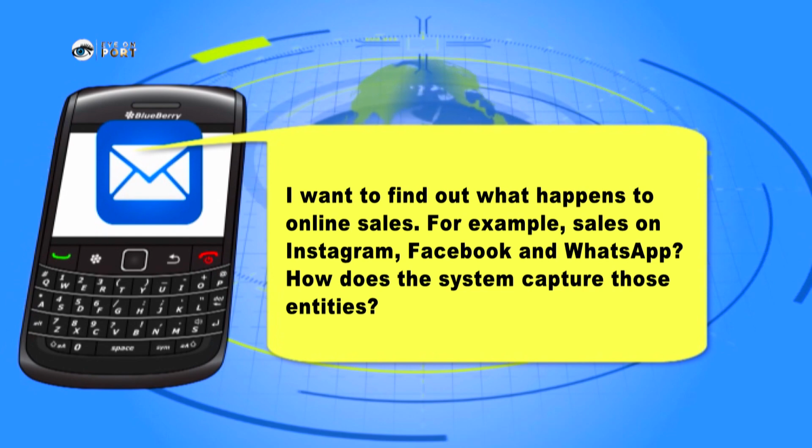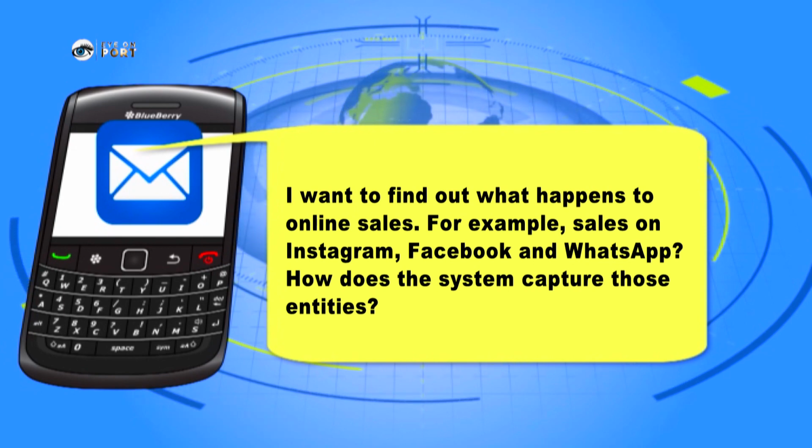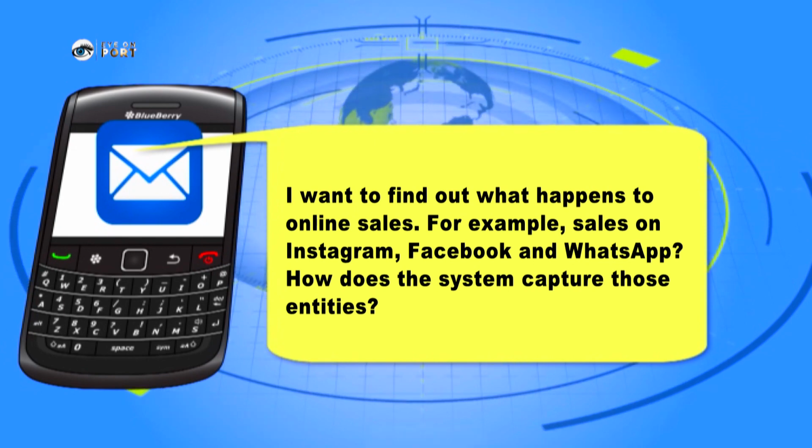The GRA official said the authority will intervene with a solution to capture e-commerce traders soon using the financial technology companies, also known as fintechs.